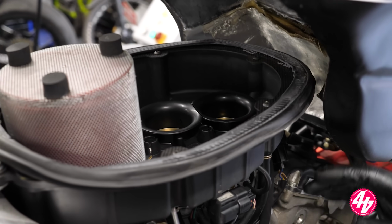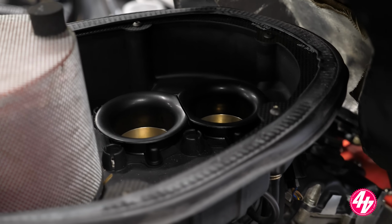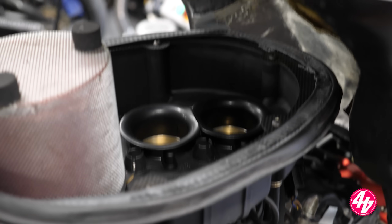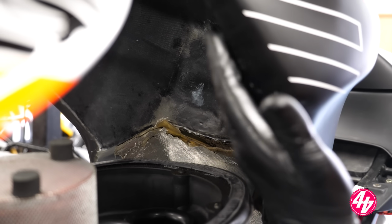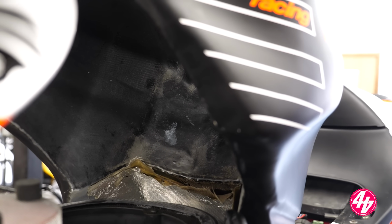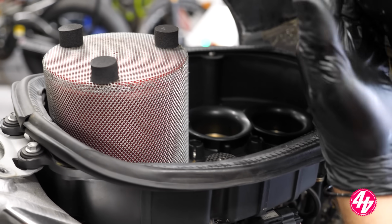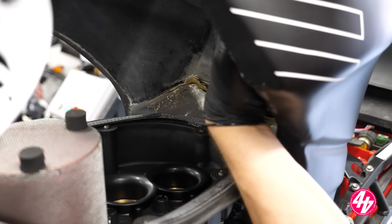So the throttle bodies are very similar to the standard ones again. I think they're 51mm throttle bodies. Throttle bodies and throttle cables are the same, but underneath here, this is the part where you tend to get it. This is how it came out of the factory new with this airbox kit on it, but you can see the underside of it.